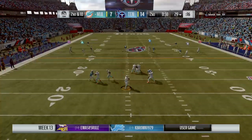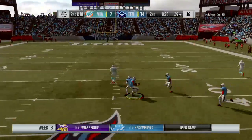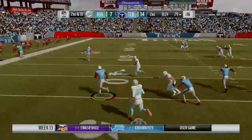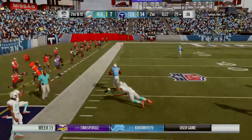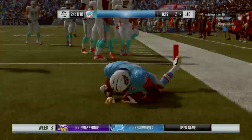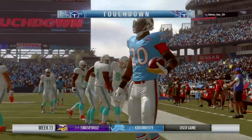Back to the air, Tannehill on 2nd down. He's going to fire one into heavy traffic, and it's intercepted. Picked off at the 40. And he's going to score. It's a Titans touchdown.